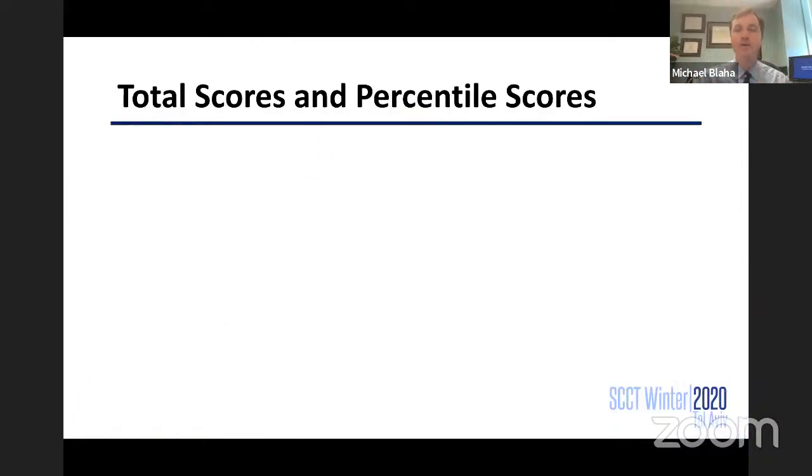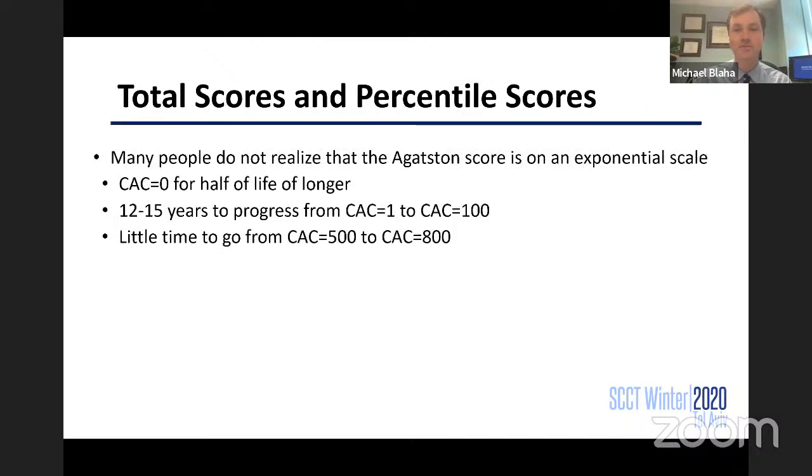And this is a reminder of the difference between the total score, the calcium score, and the percentile score. So many people don't realize, I think, that the Agatston score is actually on an exponential scale. And that we remain at the calcium score of 0, hopefully for half of our life or longer. Then it takes actually 12 to 15 years to progress from a calcium score of 1 on the average to a score of 100.